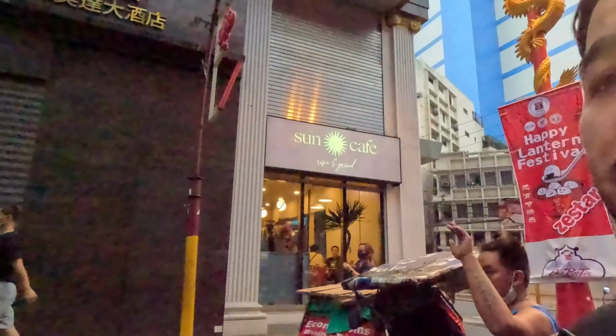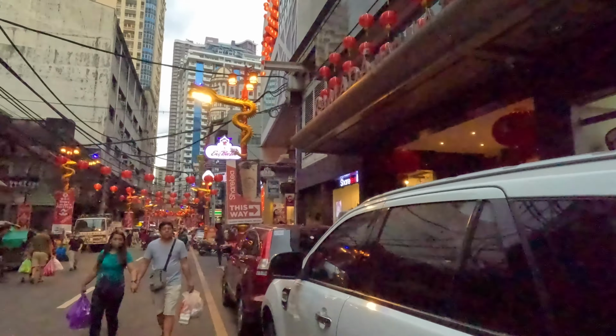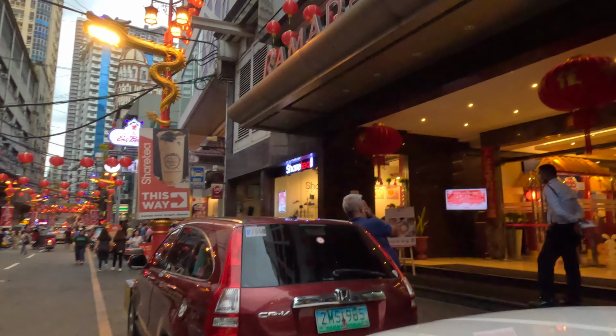We're on Ongpin Street, so let's check it out. Looks alive. Last time it was really dead and empty at night, so now it really looks nice and alive. So we're gonna check all of these places.